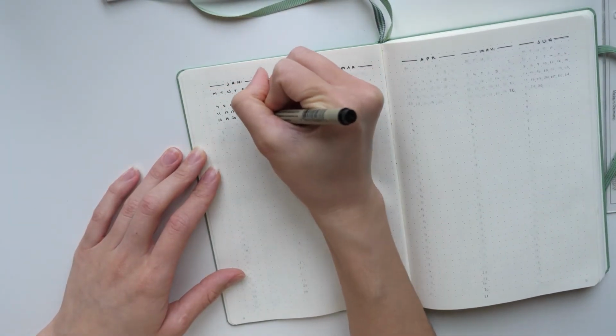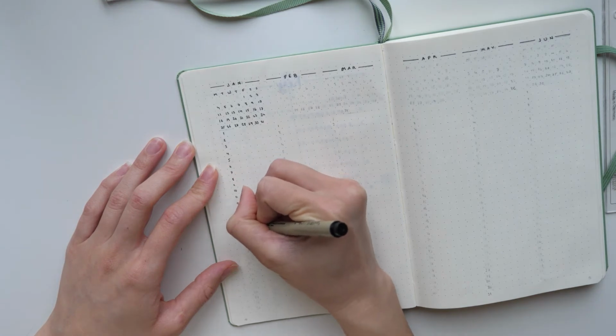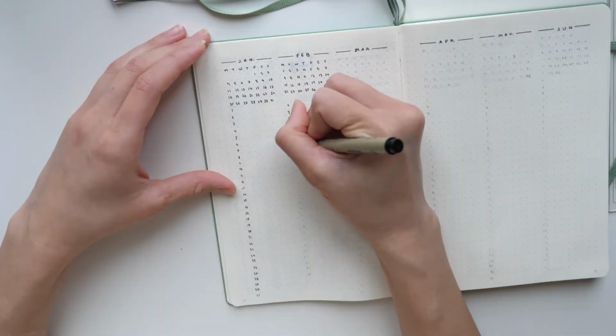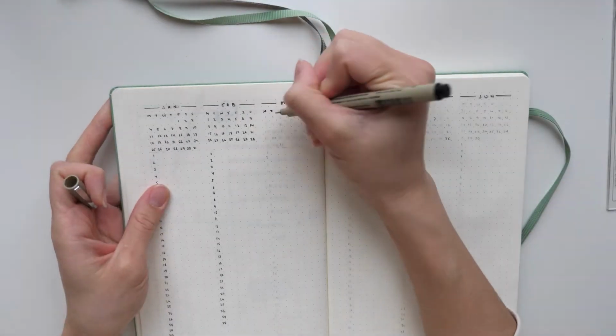I found that if I just write down special dates, I tend not to write them in order and then I kind of forget to look at them, and this year I really wanted to use up all of my pages very efficiently and try to make them as functional as possible. It will take a bit of time, so just enjoy the music on this part and my messy handwriting.